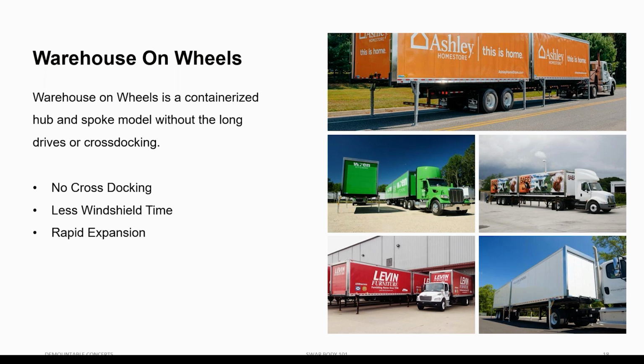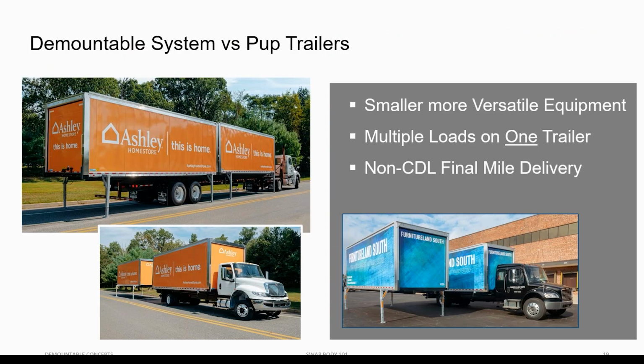It's pretty similar to a pup double operation. But there's one main difference, and that's the final mile delivery driver and the final mile delivery equipment is now non-CDL instead of Class A. And in addition to that, you have less costly and more versatile equipment on the back end for making final mile deliveries in suburban markets.